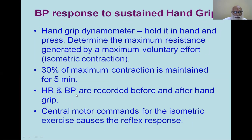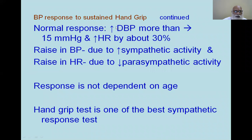Blood pressure also will increase. Then the normal response: diastolic blood pressure is increased by more than about 15 millimeters, and heart rate is increased by about 30%. So the rise in BP is because of the increase in sympathetic activity. The rise in heart rate is due to the fall in parasympathetic activity. The response is not dependent on age, and the hand grip test is a very good sympathetic response test.